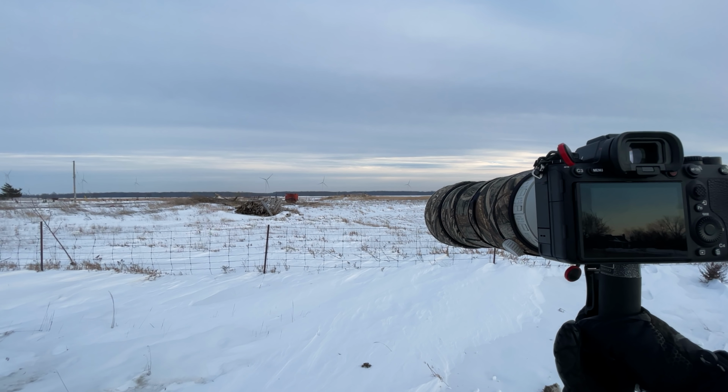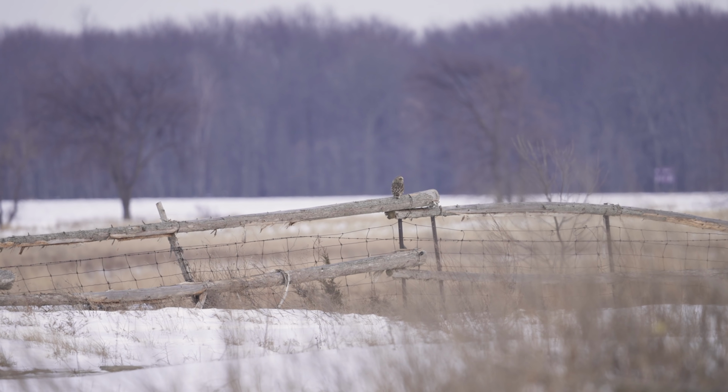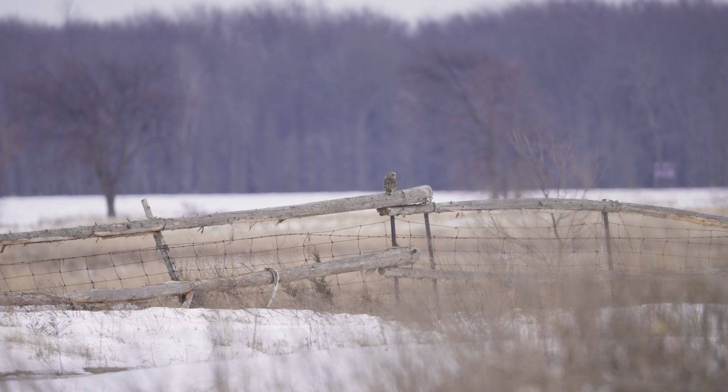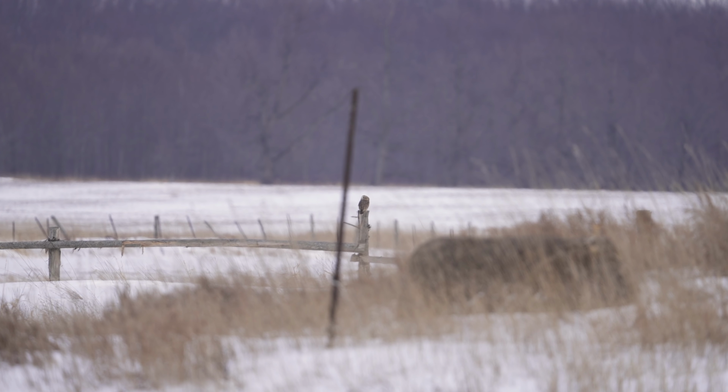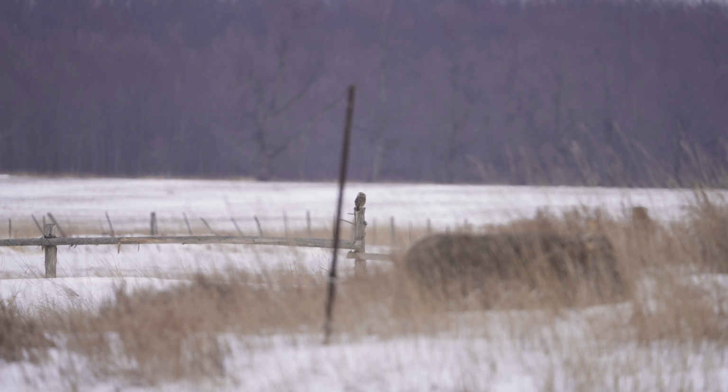Shortly after finishing up our walk, we decided to start looking for the short-eared owls. Almost immediately, we spotted our first one, then our second, and our third. Before we could even finish scanning the area, the first one took flight.